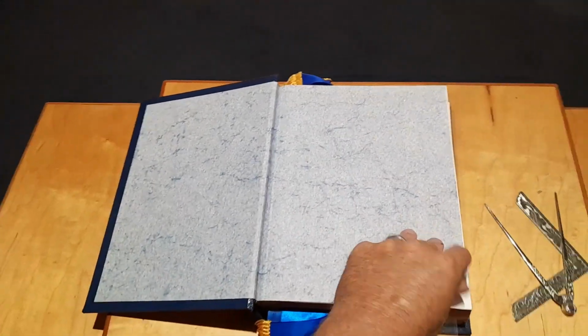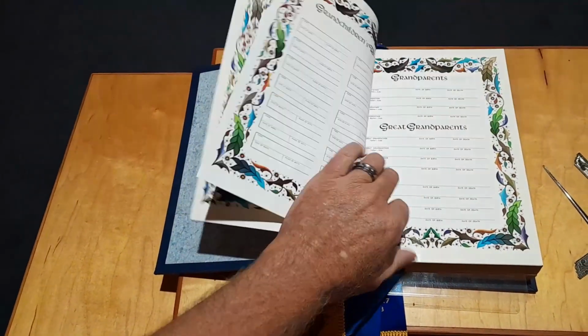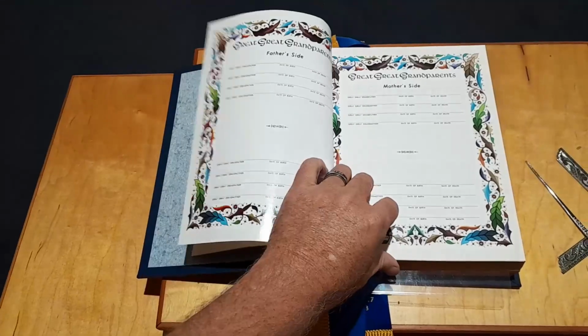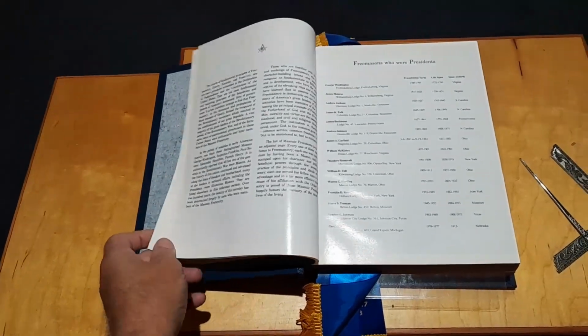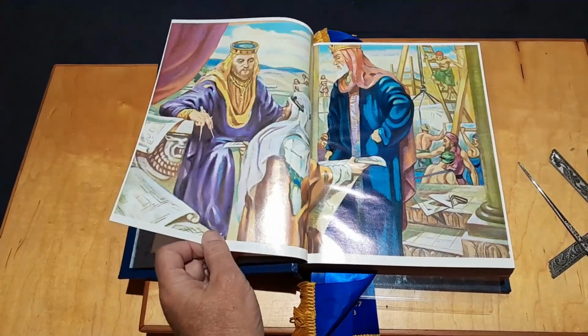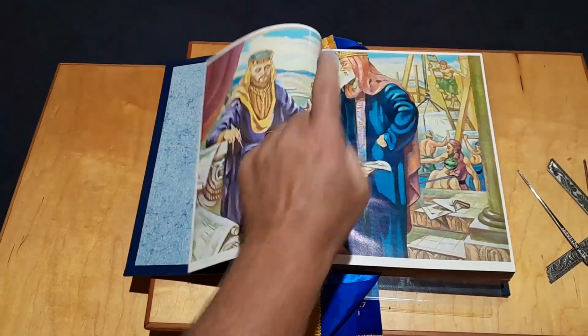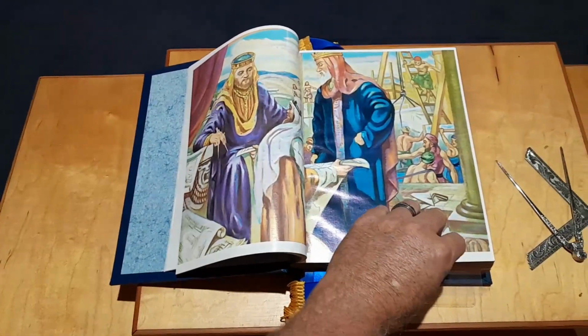And I want to show you something in here. Probably more like 45 or something. Yeah. You always want to see if this is actually a Masonic Bible or not. So far, oh, there it is. Freemasons who were presidents. Let's see. No. We saw one other book that said Freemasons were presidents, and you turned the page and had all their pictures across it. It was pretty neat.